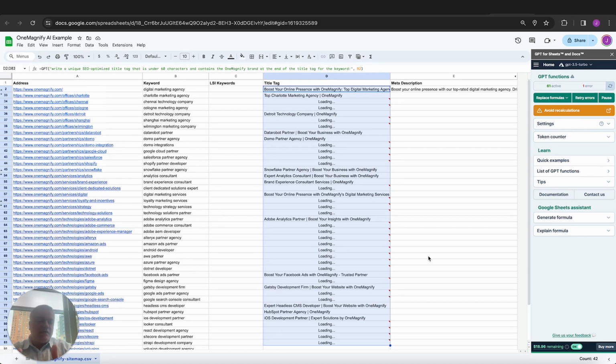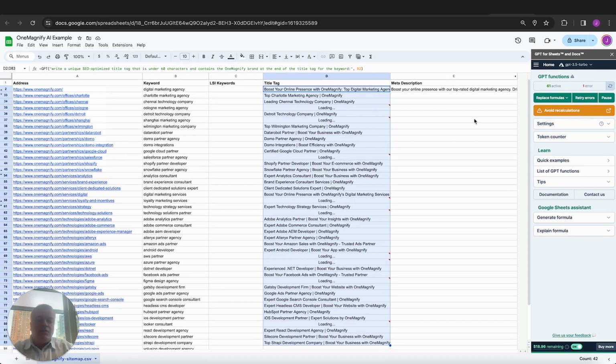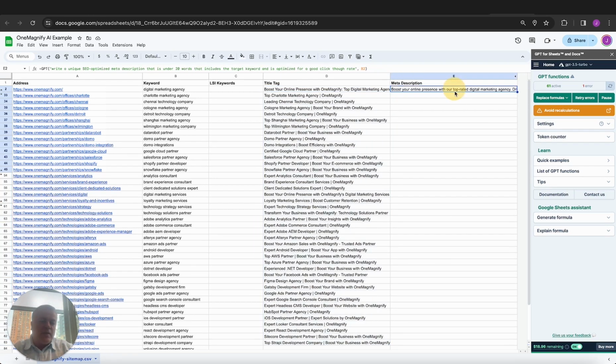While that's running, you'll notice it's populating pretty quickly based on this API connection. I'll do the same thing for meta descriptions, and I'll quickly write some meta descriptions here as well. So you'll notice the function is calling out to GPT and asking it to write a unique SEO optimized meta description that is under 20 words, that includes the target keyword and is optimized for a good click-through rate. So I'll go ahead and drag that value into all the fields.